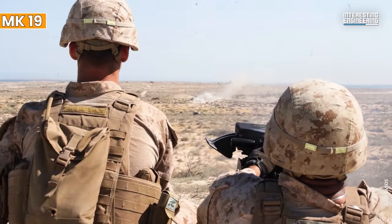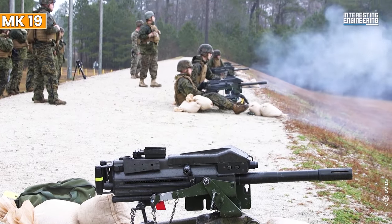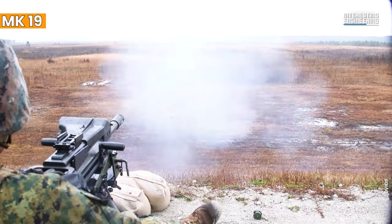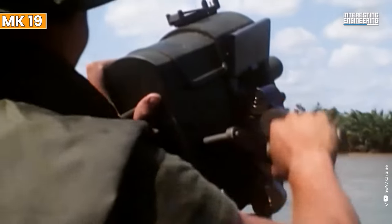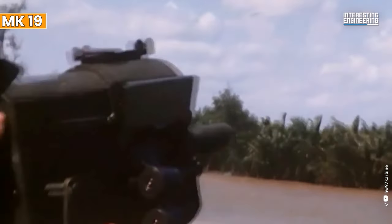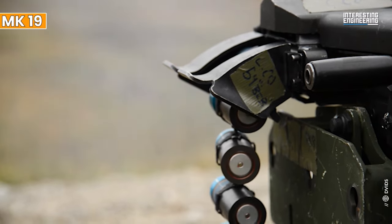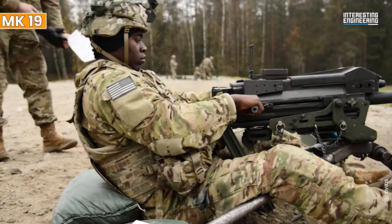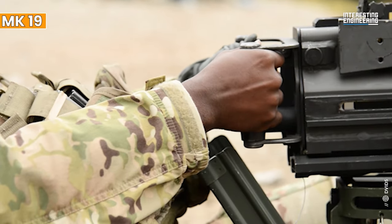And then we have a classic weapon, the venerable MK-19 grenade launcher. Yes, it really is a machine gun that shoots grenades. The MK-19 was designed in the mid-1960s and was extensively used during the late stages of the Vietnam War. The MK-19 is still greatly appreciated for its capability to fire high numbers of 40mm grenades precisely out to a distance of approximately 4,921 feet.